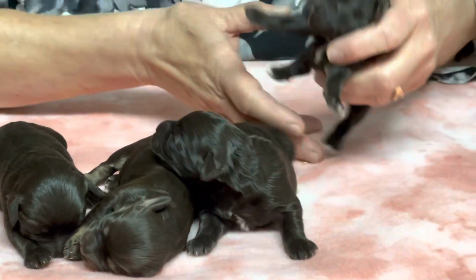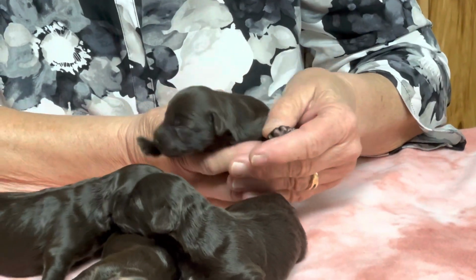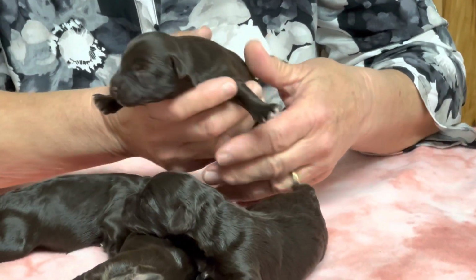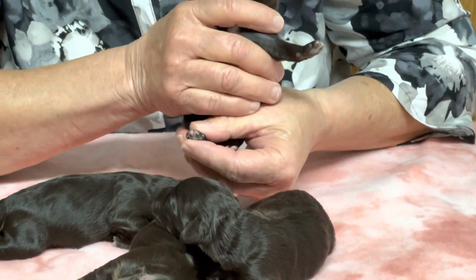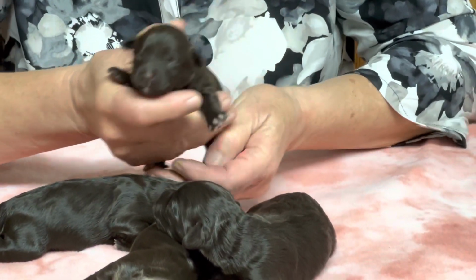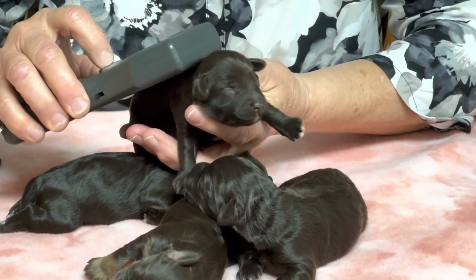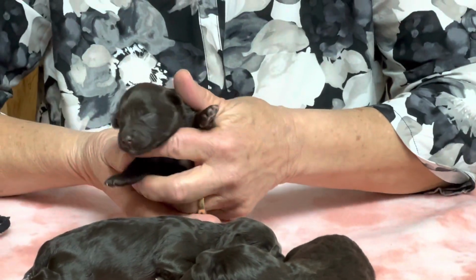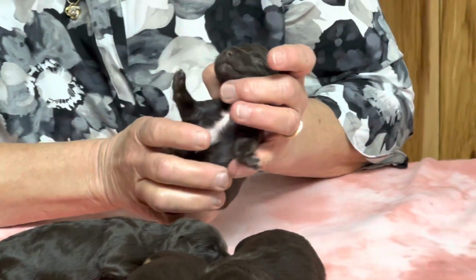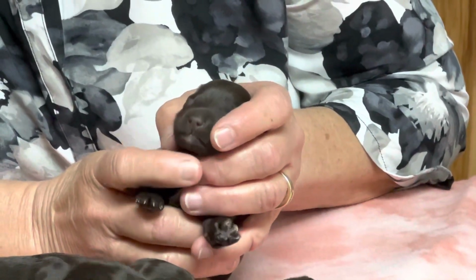So this is a male and he has a little tiny bit of white on these front toes, a little bit of white on this back toe, and a little bit of white on this back toe. So this one's microchip number is 8998, and I think he's probably got a white strip on the chest. Yep, he does. And just a few tiny white hairs on his chin.